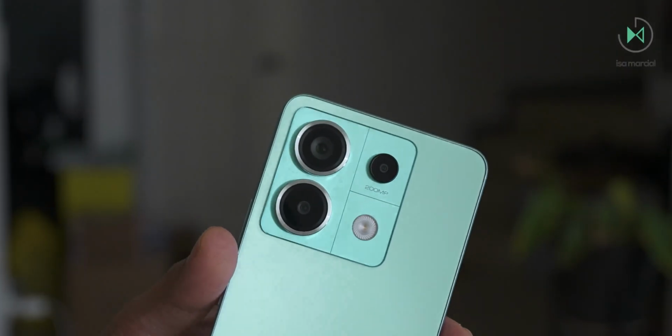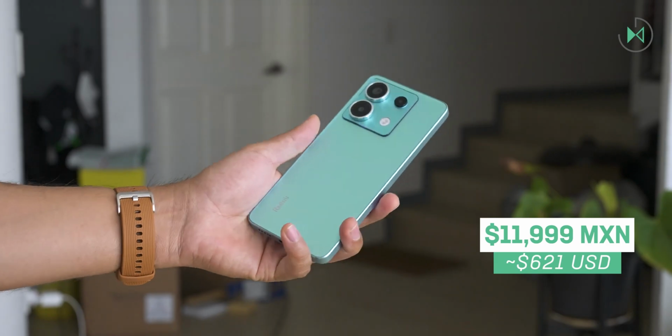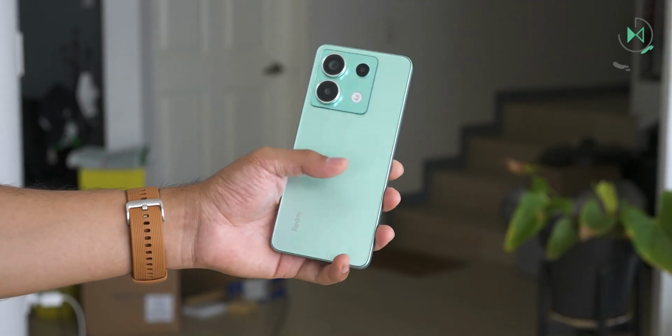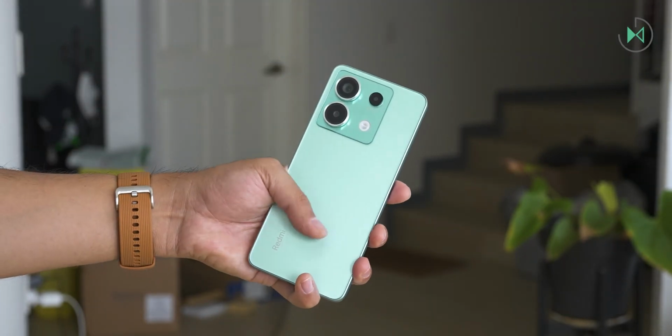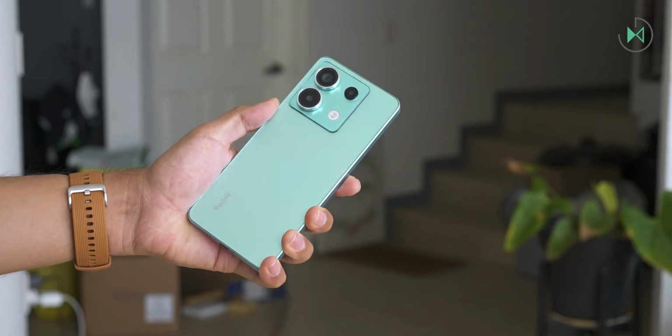Let's consider the launch price in Mexico, which has been 11,999 pesos. On the screen, you see the reference price in dollars, so you have an idea. And beforehand, I tell you that it is a price that I consider exaggerated, even in Mexico, where prices are usually much higher than in other regions. But let me tell you what I like the most.